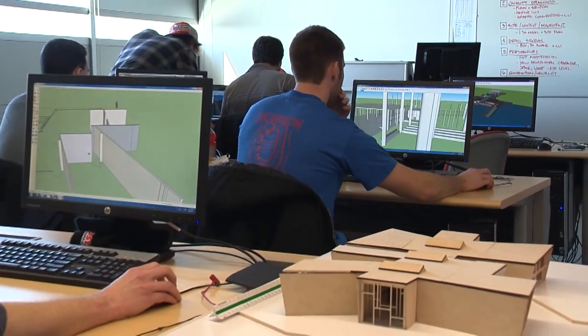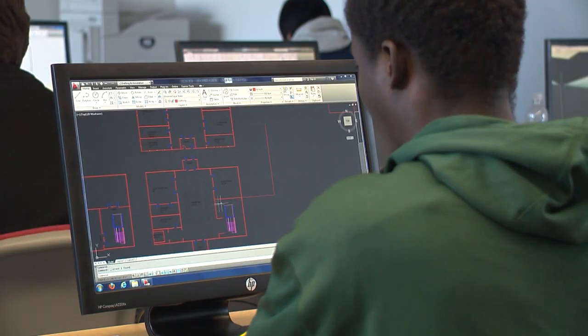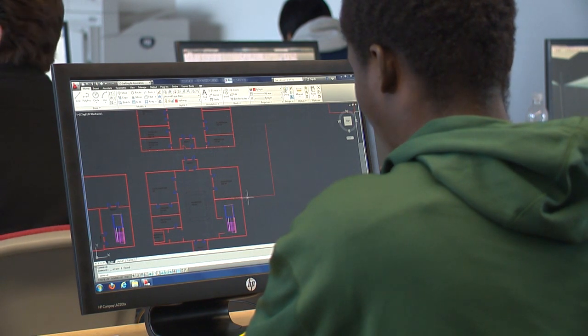I started here at College of DuPage in 2012, immediately after I graduated high school. I was here for 2 years. I graduated with my associate's in pre-architecture in 2014.